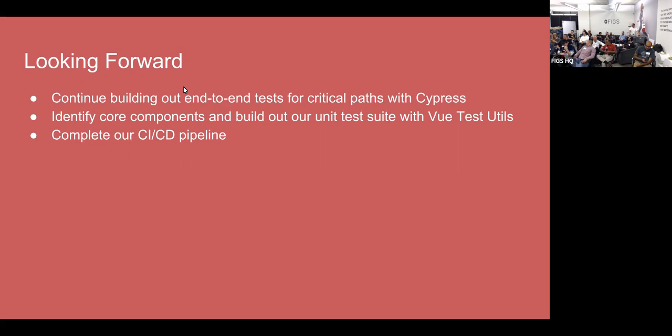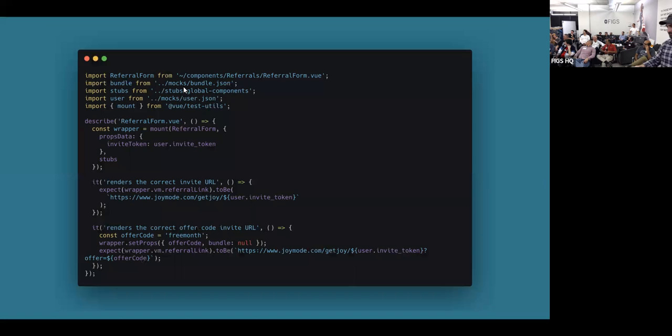Yeah, and I also have JSON files that look like what our API responses look like, and I just import those and supply that. I believe in that component, everything comes in as props, whereas a parent component would probably deal with the UX store and pass that down to children as props. So it makes it a little bit easier, like everything is a prop.